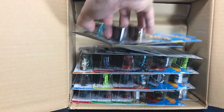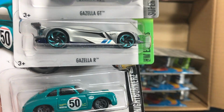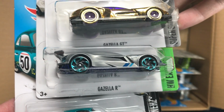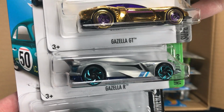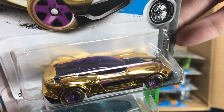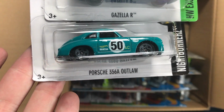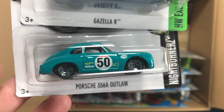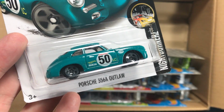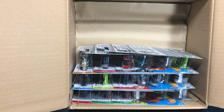Keep these nice ones off to the side. Gazella GT, Gazella R. Wow, that's crazy. Lots of Gazellas. Gazella R and the Gazella GT. I guess they're the same. Yeah, they're kind of the same car. Maybe designed by the same person. I don't know. Porsche 356A Outlaw. Is that a repeat from this case? I can't remember. But nice to see the Porsche.